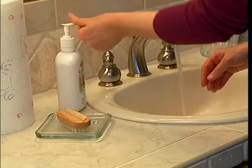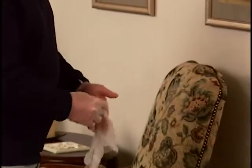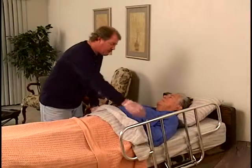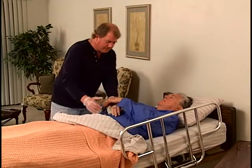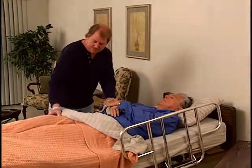Before providing care, always wash your hands to prevent the spread of germs. Wear gloves if there is a chance of coming in contact with body fluids such as sputum, feces, urine, or blood. Tell the person what you plan to do. He will be less anxious and more willing to cooperate if he knows what's going to happen beforehand. Let him know how he can assist you. Ask for his assistance and encourage him to do as much of the move himself as he can.